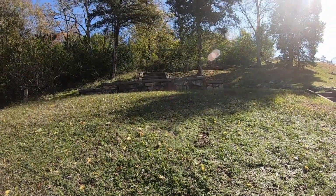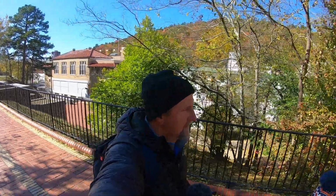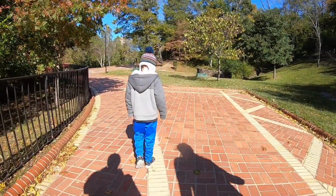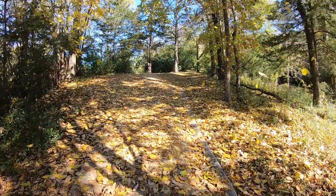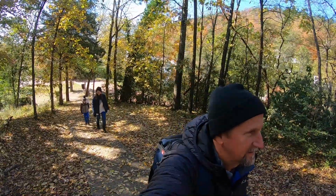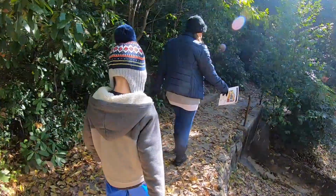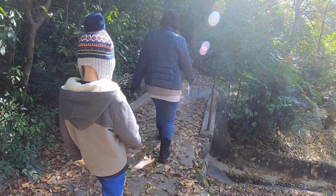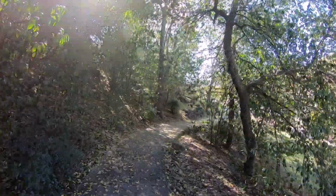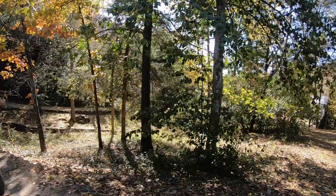After exploring Bathhouse Row, we took a short hike behind the bathhouses. It was steep and we were all freezing, so we didn't go too far. Hot Springs National Park offers more than just Bathhouse Row. Although it's most famous for its bathhouses, there are over 5,550 acres to explore.